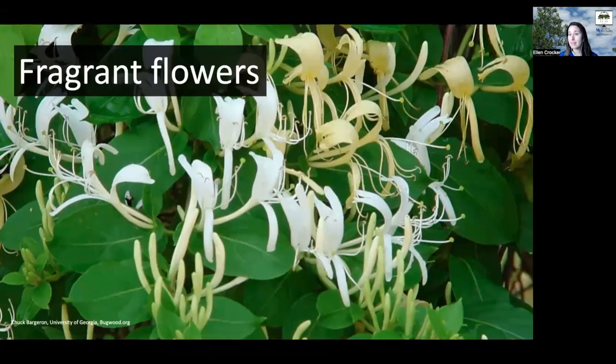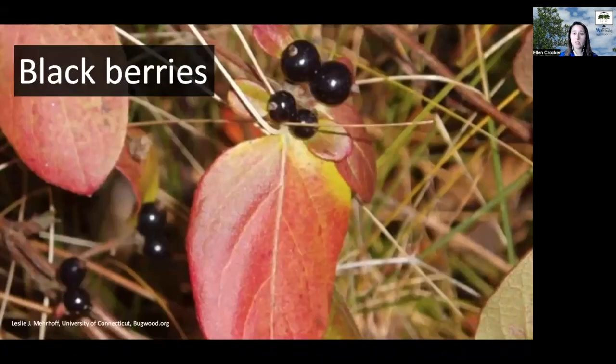So again, this time of year, it sticks out because it has these beautiful tubular flowers that are fragrant. They start out this creamy white color, and then as they age, they're going to turn more of a yellow color. Those will mature and turn into small blackberries on those vines.